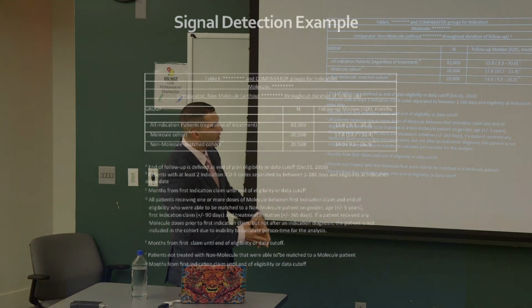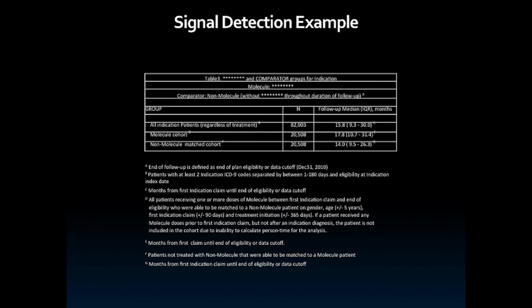And on the right, after the N, we could see the follow-up median interquartile range in months. And that's follow-up time from treatment index going forward. So we kind of have an idea of how long these patients are in the database for. For the molecule, it was a median of 17.8 months. And for the non-molecule, it was a median of 14 months.